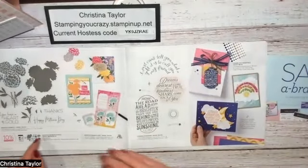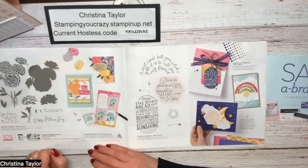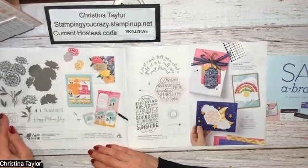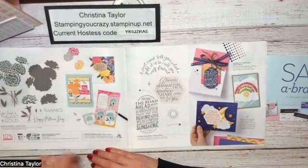This next one is called Marigold Moments. It's a two-step stamping set with the solid image and then a more detailed image, great for Mother's Day, thank you, and just telling someone how amazing they are. You have a heart of gold, so that's kind of fun. And this is a photopolymer stamp set.